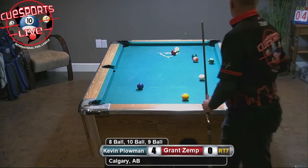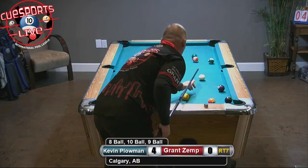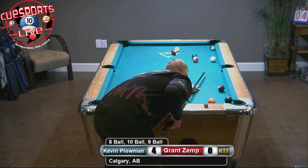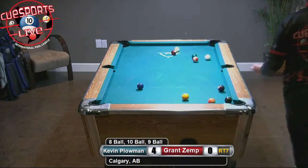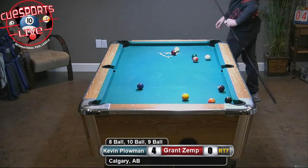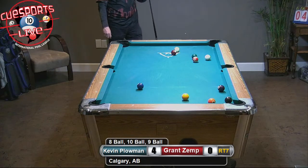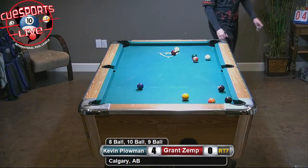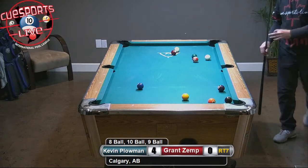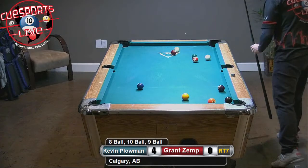This is a must get out here for Grant. 4-1, you can certainly claw back with winter breaks. But 5-0 is a very tall task. He's on the wrong side of the 11 here. This is not good. Yeah, he should be looking that way. I think he does have to shoot the 9 first here.